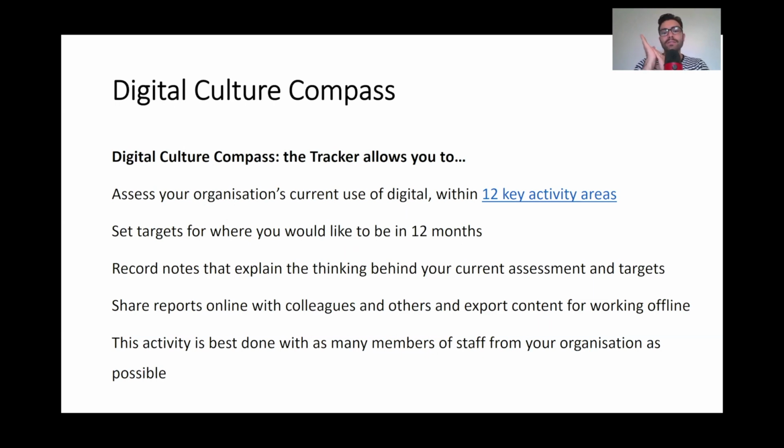I'll say that this activity is best done with as many members of staff from your organization as possible, and with as many members of staff from different levels of your organization, from senior leaders to practitioners. It's really helpful to have all of those different perspectives when you're completing the compass, because you'll be looking at it from your own point of view with your own role or work in mind. But a director will have a much different concept of how digital can be used within the organization to somebody who is running the social media, because you're always looking at it through your specific lens. So the more people involved, the better, within reason. I'm not saying have a Zoom call of 150 people or something ridiculous like that. Maybe groups of 10 as a max would probably be quite handy.